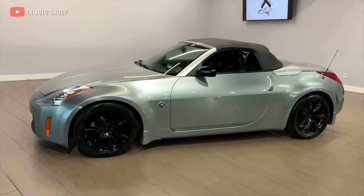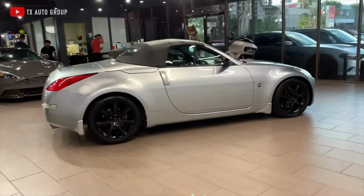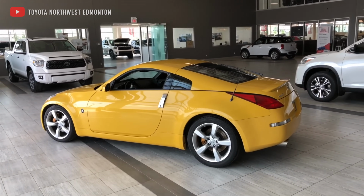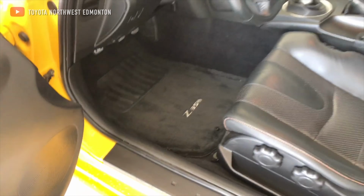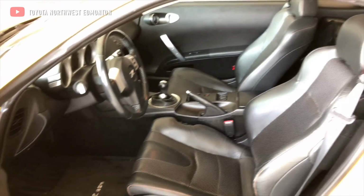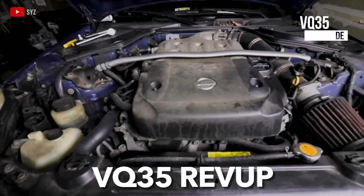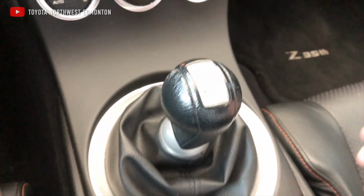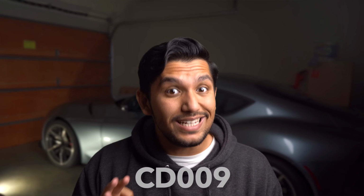In 2004, Nissan released a Roadster model for your mom with a retractable soft-top roof. We don't talk about that one either. But for the 2005 model year, Nissan released the 35th anniversary 350Z. This commemorated 35 years of the Z being on sale, all the way back to that first 240Z. Initially, they were all automatic, but Nissan changed that pretty quickly. And these cars came with the VQ35 rev-up engine, which made 300 horsepower and 260 pound-feet of torque. And it was paired to a 6-speed manual transmission called the CD009.